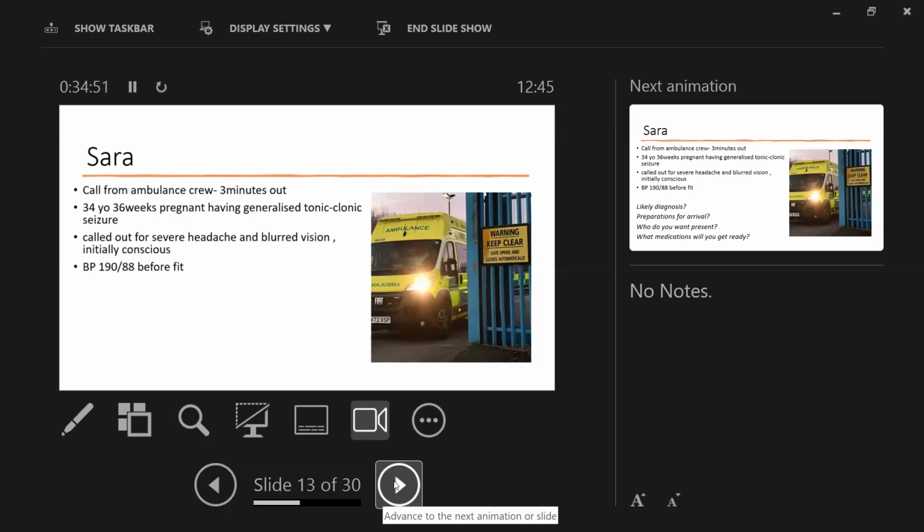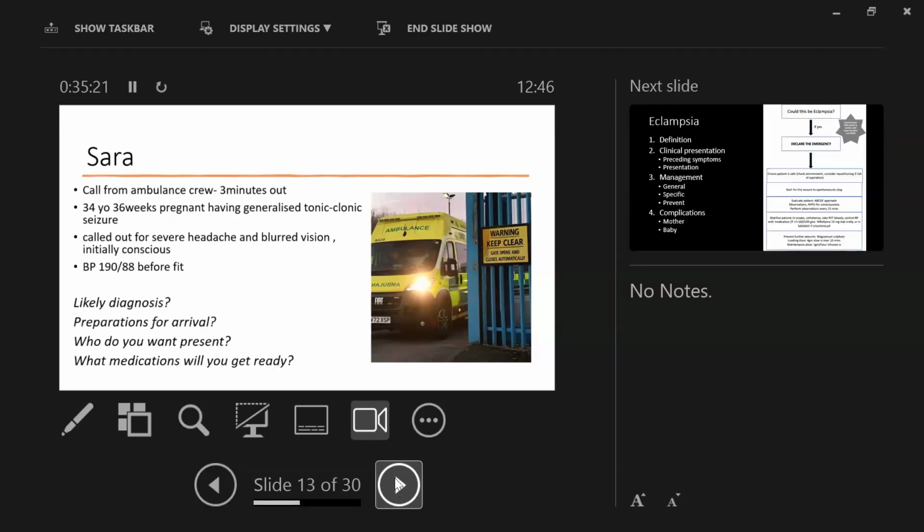Eclampsia. So it's most likely an eclamptic fit. We do from time to time encounter women who have epilepsy, and this could also be the situation of women with epilepsy, uncontrolled, having a seizure in pregnancy. But the hypertension here is severe. The other scenario can be, and this is occasional, but it does happen, is if she's had an intracranial bleed for some other reason, and this has led to a seizure. But in this scenario, it is an eclamptic seizure.